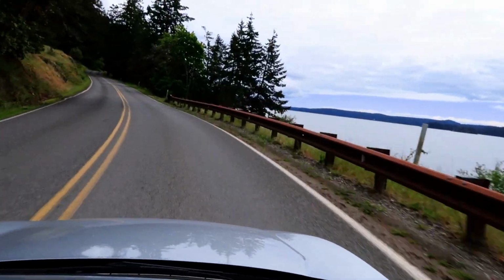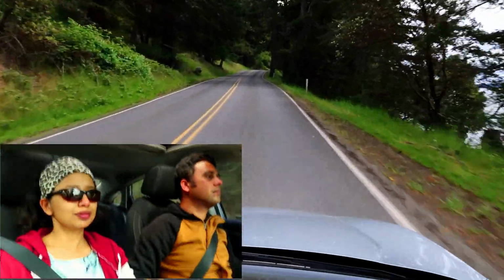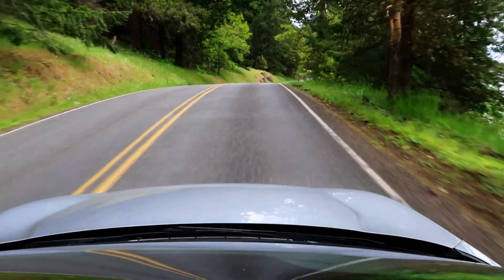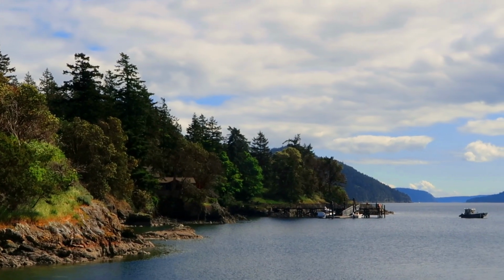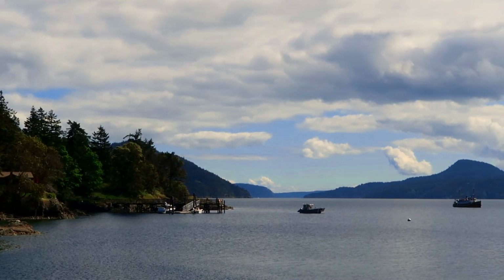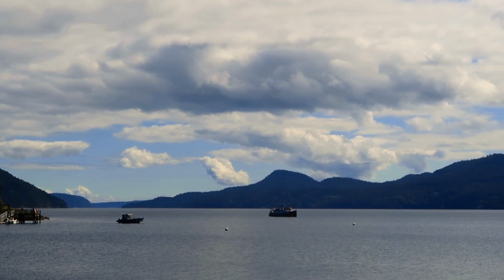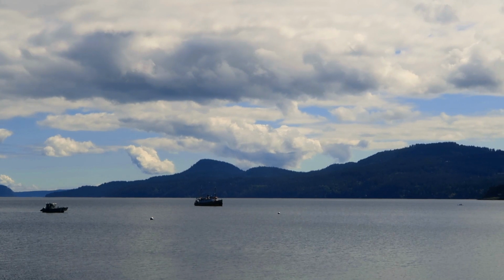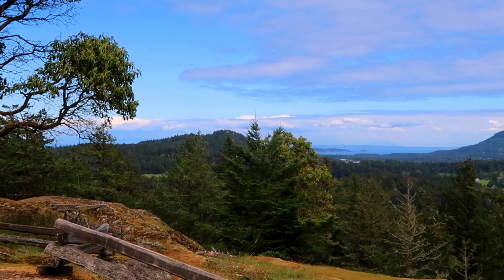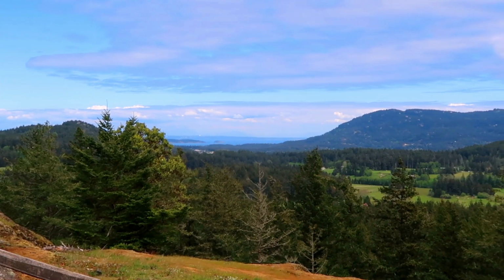We are on the way to another signed north trail that starts out from the parking area. It may seem wide, but it's actually an old logging road. In the distance, Vancouver Island and the Olympic Mountains will be visible from here.